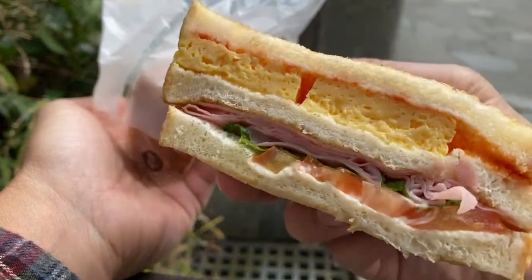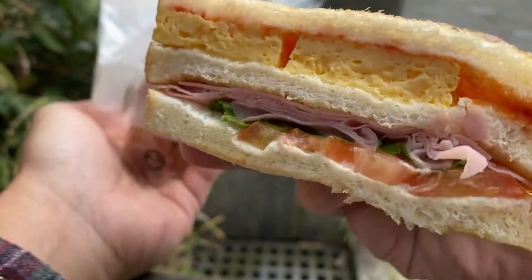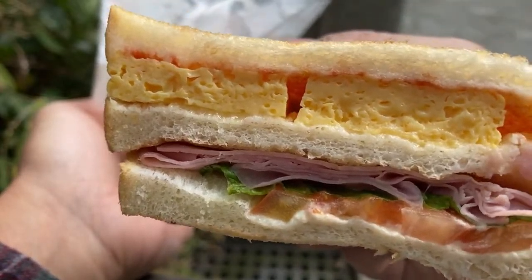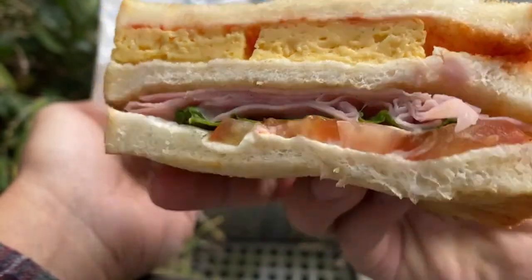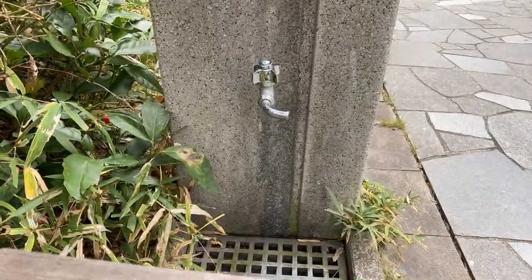Ooh, that is special. Look, it's a double decker. And you see there's a sauce in there, there's vegetables and ham, and then there's some egg omelet, I guess it'd be tamagoyaki, which is very famous in Japan, in between there. And let's see how this tastes here. The other one is the same, so I can save that one for Kanai. Here we go.